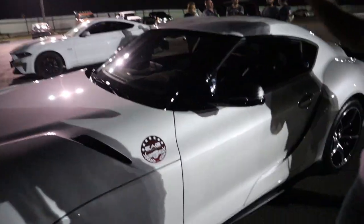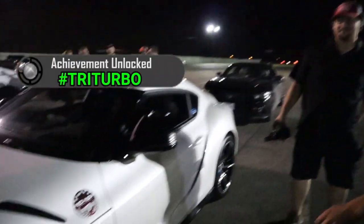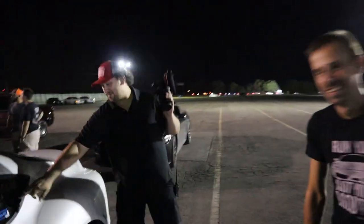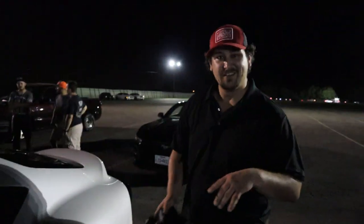So in addition to the turbo that's already underneath the hood, this is a tri-turbo. Oh, wow, there you go. Tri-turbo. With the DME tuning, it takes all the extra sticker horsepower and puts it all to use. That's what happens. So we're really making 650 to the wheels is what he's saying. Right.